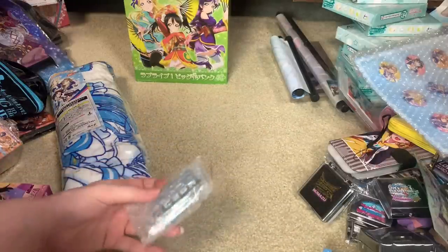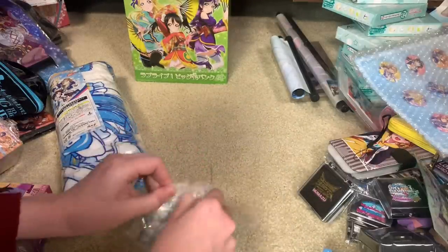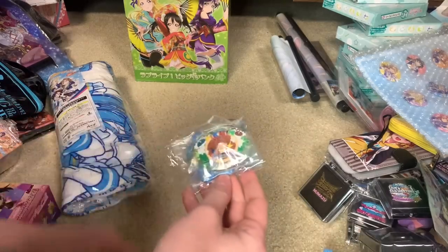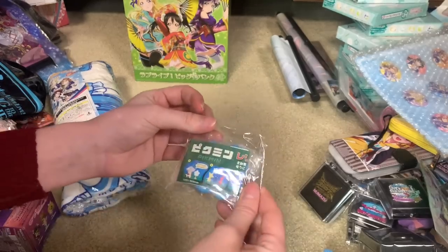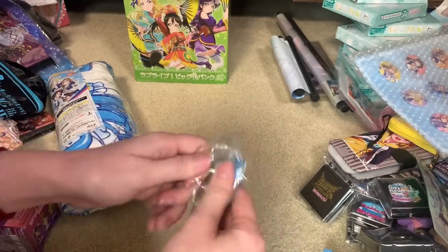So these are pretty expensive usually, but I managed to get them for pretty cheap, but you're gonna laugh. I think I paid like 20 bucks, maybe 15. It was actually really affordable the way I got them, but they're way smaller than I thought they were. Oh my god, they're so cute. These are Pikmin magnets from Pikmin 1, so all the way back in like 2001, 2002 era.